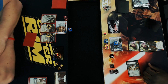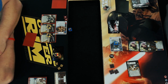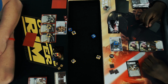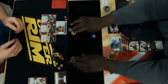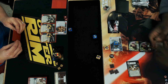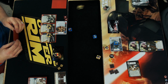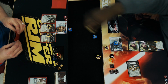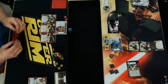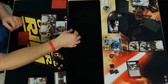Matt only has 1 card left. There's an heirloom. Discard or reroll. Special on the energy pike. 1 melee, a 2 focus. And he had the wrong dice out, so he's re-rolling the sniper rifle and it rolls a resource now.